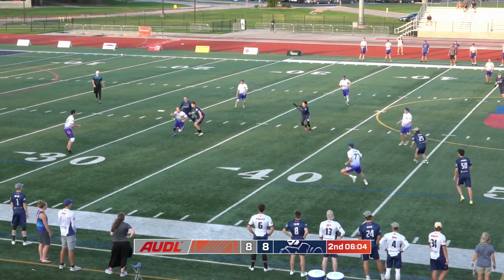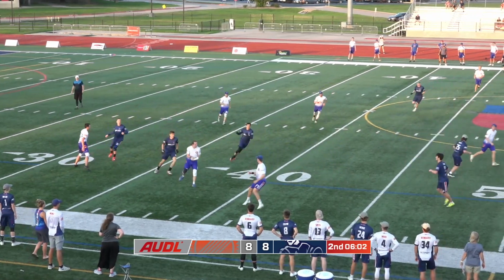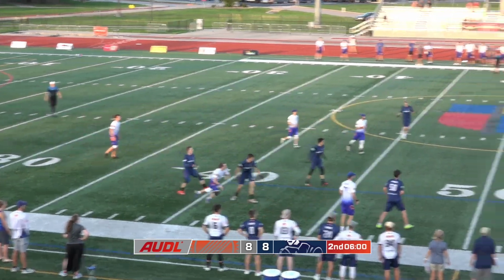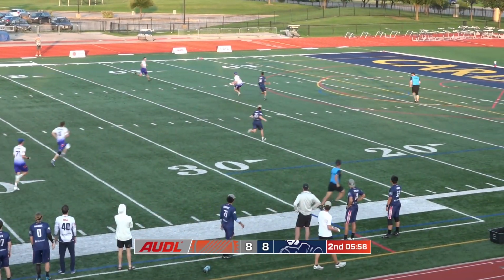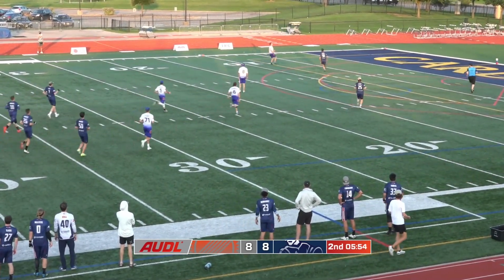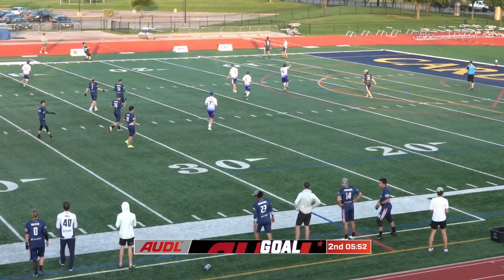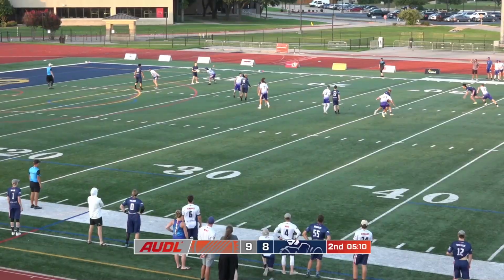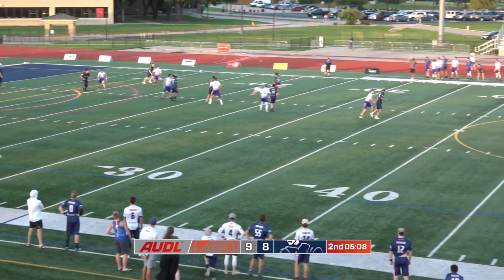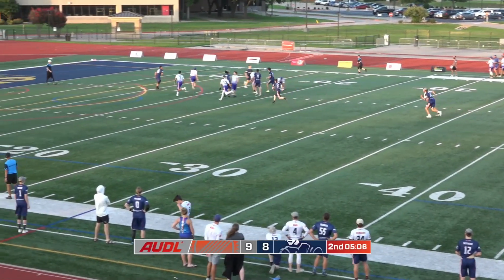Broadbeck dishing back and forth from Clyde. Puts it up overhead. Can Heath track it down? He can. He has Slayton in the end zone, and Austin beats through the zone to get the goal. And layout D.